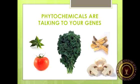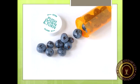So you'll see on the screen, tomatoes containing lycopene, green tea containing EGCG, kale containing sulforaphanes, and then on the right-hand side you have mushrooms and the herb astragalus on your top right that contain polysaccharides. And these are all very, very powerful chemicals that actually talk to your genes and turn them on and off. So really, what we can say is our food actually is our medicine. And blueberries are filled with pterostilbene, which is a sister plant to resveratrol. Very, very powerful, super antioxidant as well as DNA protector.